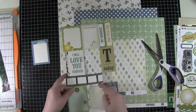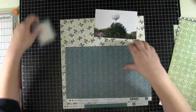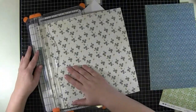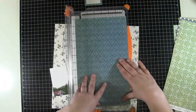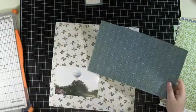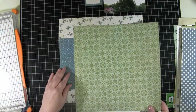And that one says recorded, and at the top of that little, what do you call that? The little tab at the top of that pattern on there says recorded. So now I'm cutting the branding strip off of that floral paper, and I am going to use this patterned paper here, this blue and aqua pattern, across the center of the page.